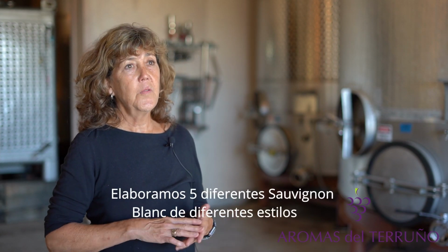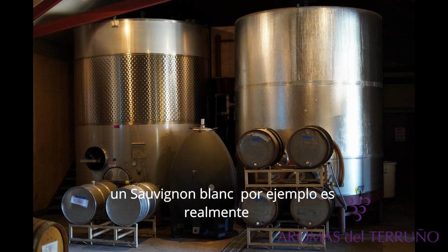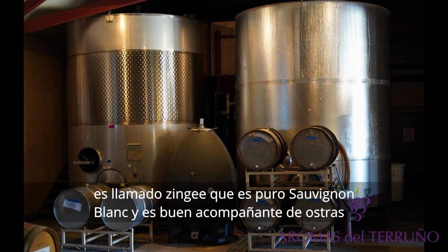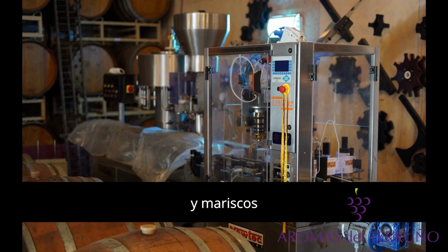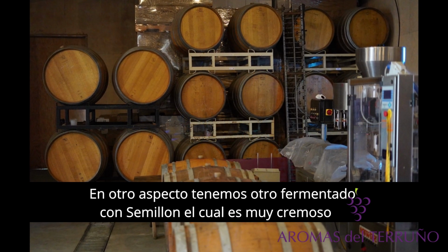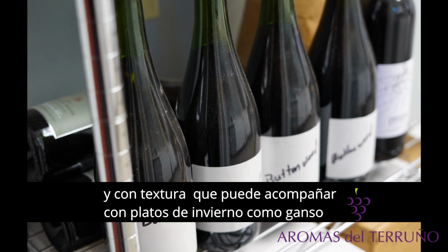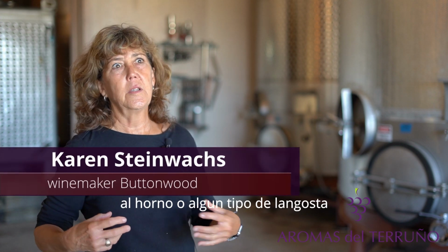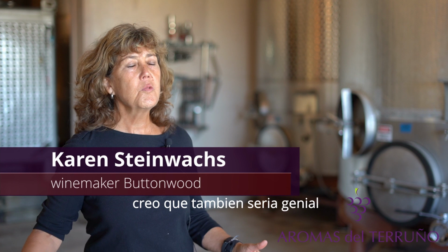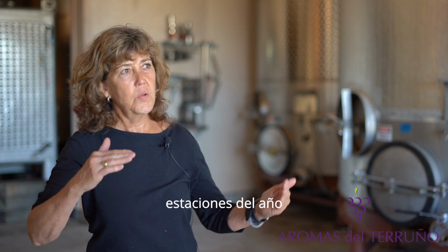So the whites, we make 5 different Sauvignon Blancs, and those are in different styles. One is all Sauvignon Blanc and really, it's called zingy because it is, and it goes with things like oysters and shellfish. On the other hand, we make one that is barrel fermented with Semillon, and that is very creamy and textural, and that's more for the autumn foods like a roast goose or something like a lobster thermidor dish would be great. And then in the middle, we have ones that kind of transcend a bunch of those different seasons and wines.